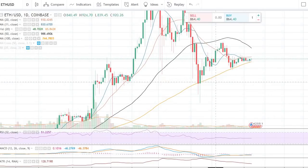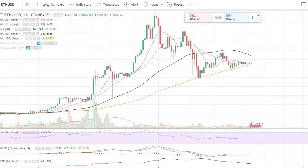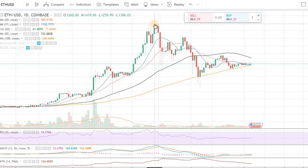I will show you a similar pattern with Ethereum. If you remember back in December end, when everything was going up, Ethereum was in this pinch action and wasn't moving much for almost 8 to 10 days. It wasn't doing much, and all of a sudden it broke out, zoom, and then it went all the way to that 1400 mark. Okay, so that can happen again.